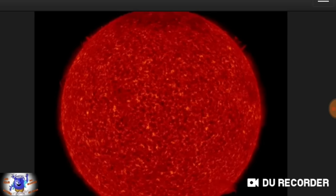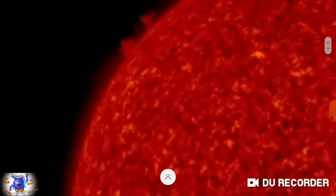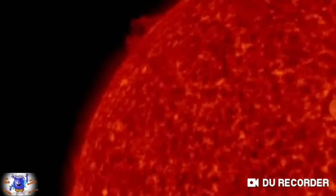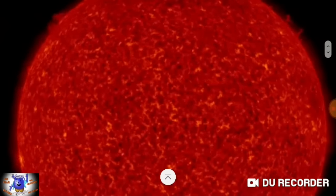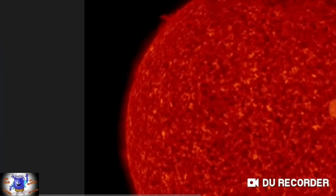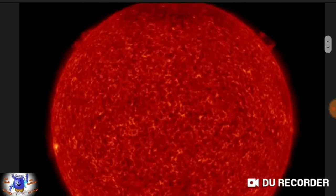So that's if you guys ever wonder why we always see stuff along the edges better, it's because there's a black background of space behind that. Okay, all these filaments that are dancing around on the sides here, they're dancing around right here in the front also. We just can't see them as well because they're the same color as what's behind it. There's no contrasting background there. So if you guys ever wondered why that was, that's why.